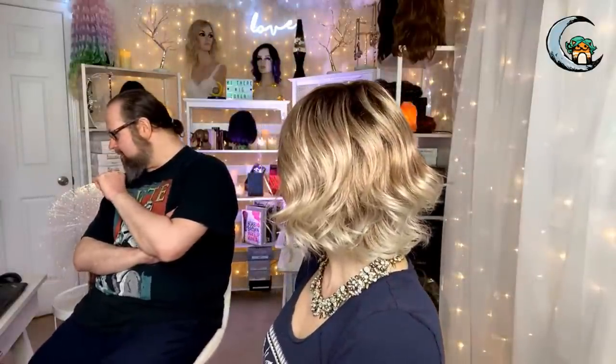Melissa says, is Mirabella 120-ish too? This will be 110 to 120. This one will probably be less expensive than Mirabella, just because she's shorter, less material. It's not as expensive to make her. Yay.